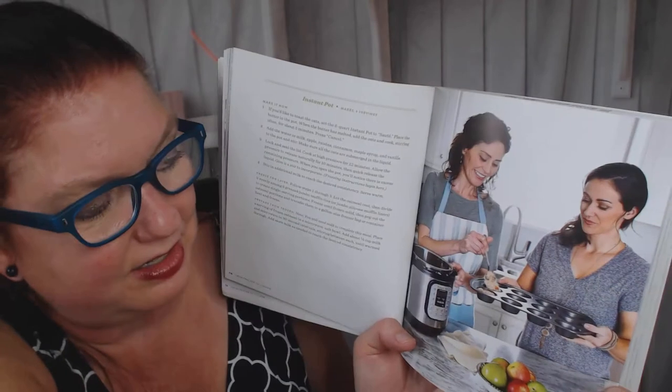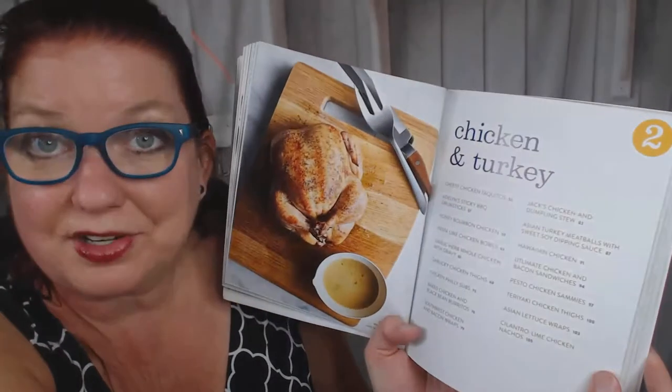Here they are putting their stuff into muffin tins. Now we're in the chicken and turkey chapter. I'm not going to show you the whole book. I'm just going for the highlights so you know what to expect. Cheesy chicken taquitos, honey bourbon chicken, fiesta lime chicken bowls, Hawaiian chicken, Jack's chicken and dumpling stew.